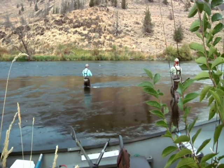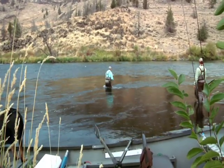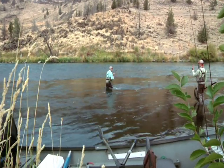And then to get him out of that current, just lay your rod tip over towards me. And he'll slide this way. Just angle that rod tip towards me. There you go.